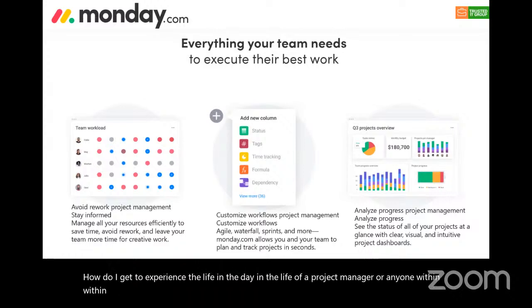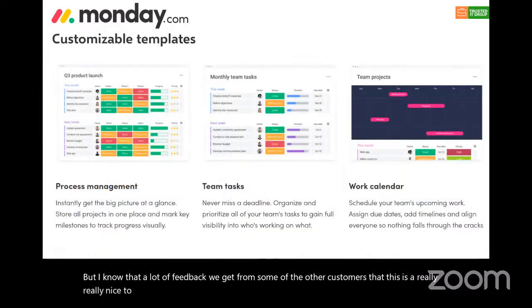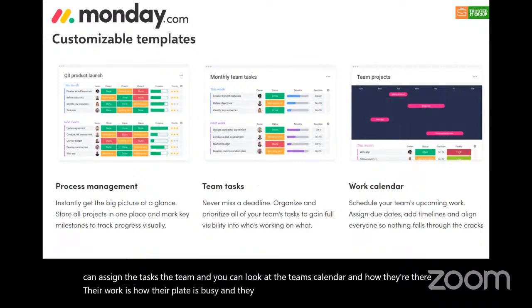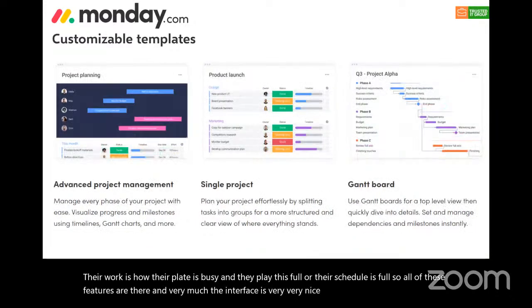But I know that a lot of feedback we get from other customers is that this is a really nice tool to manage. I'd also say you can run all sorts of processes within the project. You can also see the progress. You can assign the tasks to the team, and you can look at the team's calendar and how their plate is full, or that their schedule is full. All of these features are there, and the interface is very nice. So I do want to emphasize that.